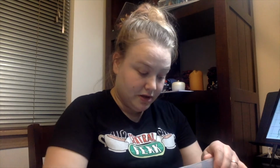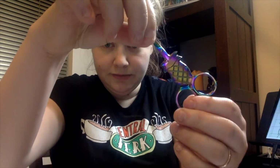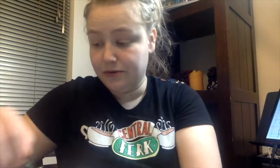Let me dig for the first thing that I got. So I needed some new scissors, which I'm sure we all understand happening. I went on her site and I should have prepared better, but I found these pineapple rainbowy scissors. They're like, I want to say pearlescent, but I don't think that's the right word. They're like the rainbowy metal, and they're a pineapple. So super cute, and I'm really excited about those. They work great. Highly, highly recommend.